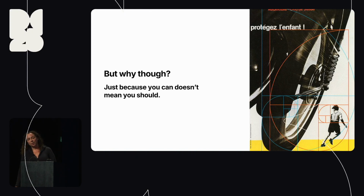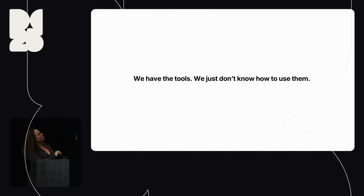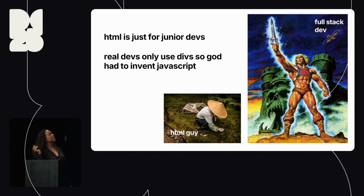And why does this happen? Well, just because you can, you control the code base, you're the developers, doesn't mean you should. If this piece of graphic design here doesn't make any sense to you, then you're not a designer, basically. Then don't do design. So how did we get here? Well, how did we get here? We have the tools, we just forgot how to use them.